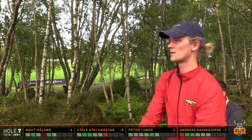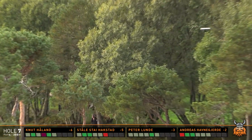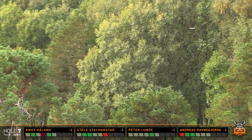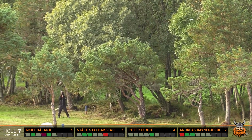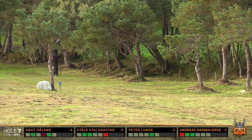Peter throwing a destroyer, if I had to guess. And that is looking a little turd that needs to fade back quick, and he will be safe.